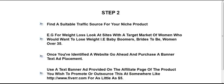Now that brings me on to how do you create the banner ad. Well, it's very simple. You have a couple of choices here. The first one is quite often product owners provide an affiliate page for affiliates, and they provide banners for you of various sizes, and quite often it will already have a banner ad on their affiliate page.